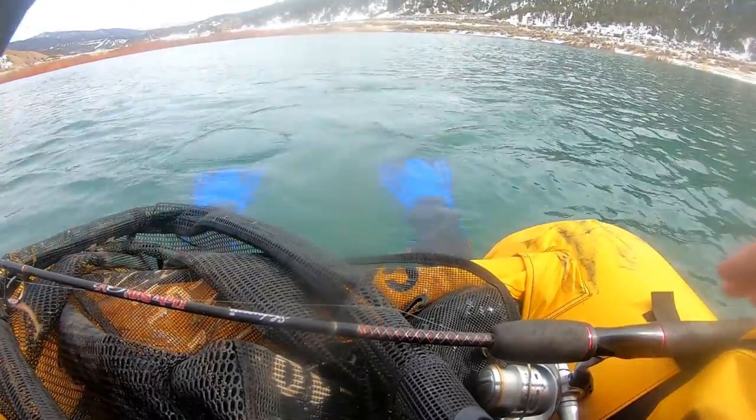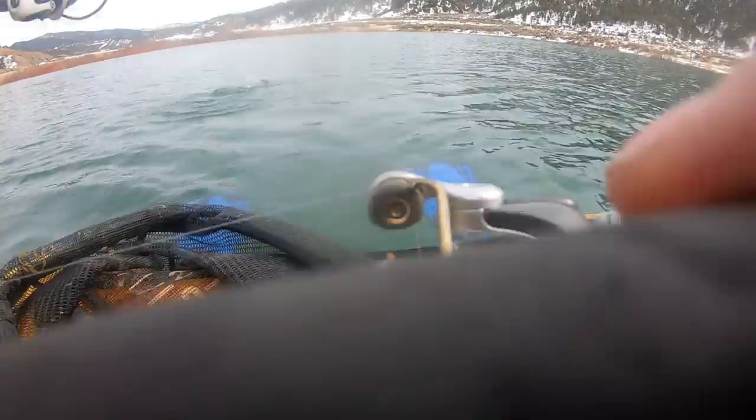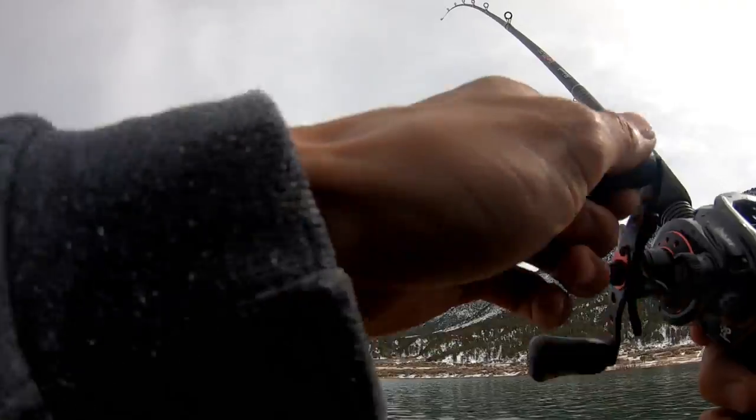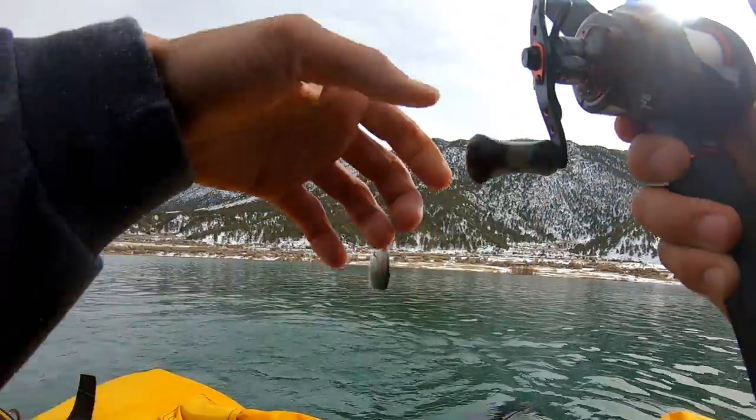Yeah, it looked like really something else at first. Yeah, I thought it was a bass or something. Double up, treble up. What do I got? Oh my God, I have a rainbow on the Chartreuse Lipless.